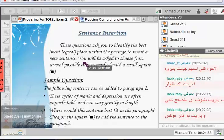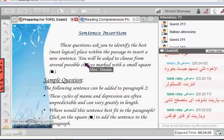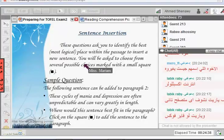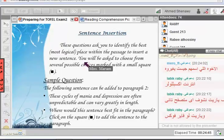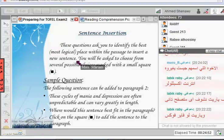According to your understanding, you have to know where to insert a new sentence to make harmony, or not to break the harmony of the passage. So this ability or this skill is very important for you as a student or as a reader to fulfill your score.